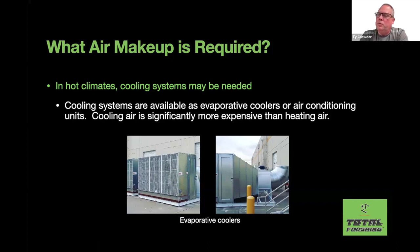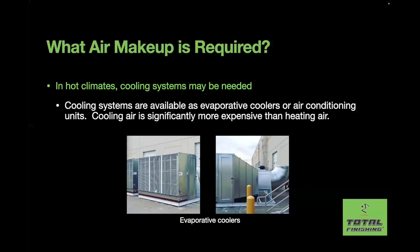Now you can control humidity with air conditioning because it's actually going to dry things out, right? So that's how we do humidity controls, is essentially using air conditioning and heated air makeups to control adding or drying air, or evaporative coolers to add humidity. Yeah, plus operational cost. Mm-hmm.